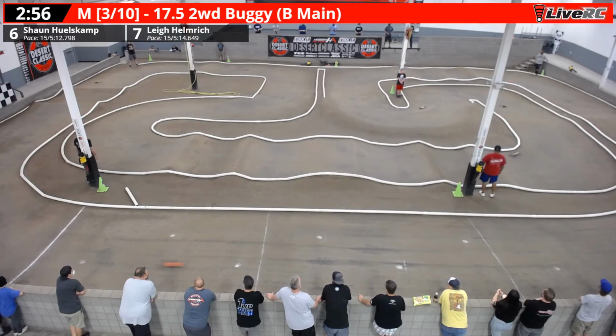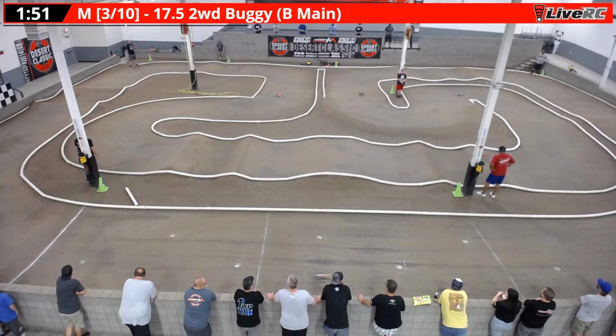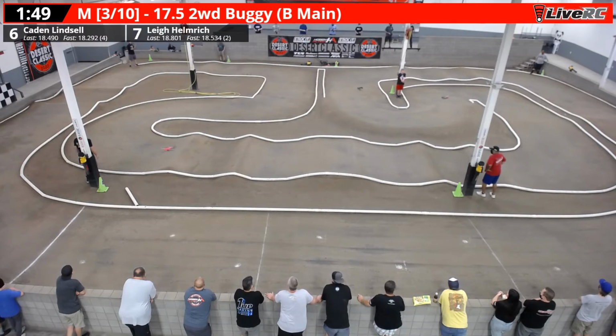Year leader right now coming down that front straightaway with 3 minutes in, 2 to go. Trying to put it in cruise mode, make its way into that A main event. Race number 4. Novice A main event. You are coming up next. Novice A main event. You are coming up next.